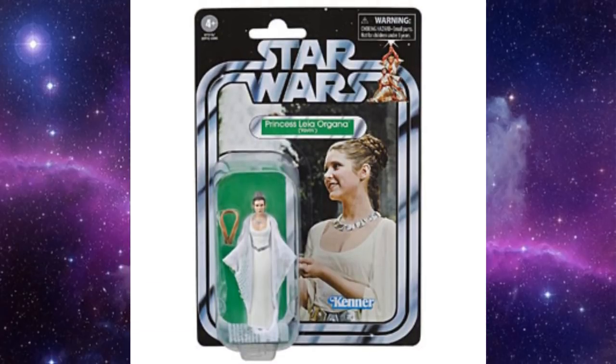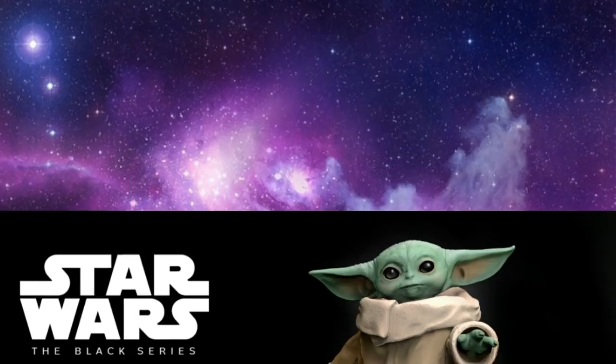Yes, and they had the Princess Leia Organa on the Hasbro Pulse up for sale with the Yavin ceremony. So it would look good next to the Luke one, which is the Walmart exclusive.